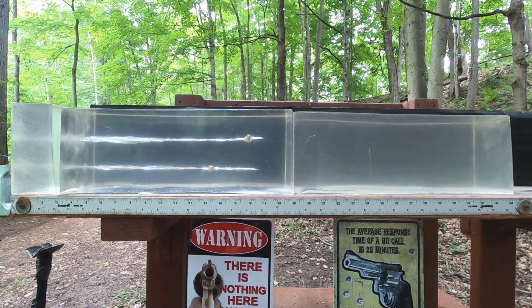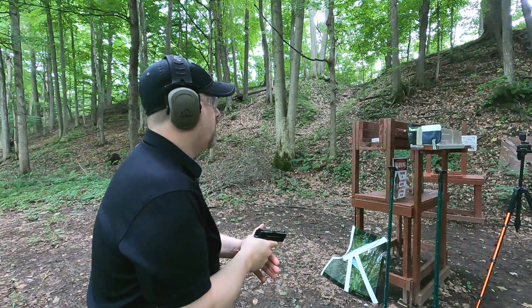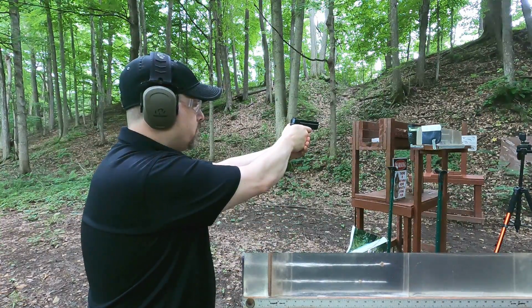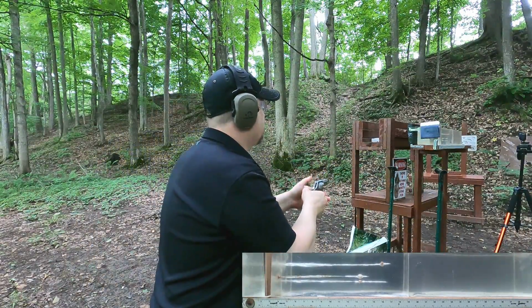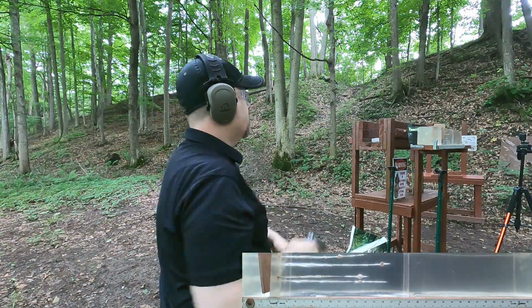So let's put on our fabric and our MDF in here and see how they compare that way. All right, 380 ACP through our fabric and through our MDF. Let's see what this does. All right, let's try our 38 now. All right, same thing with our 38 Special. See how this does. Go take a look.